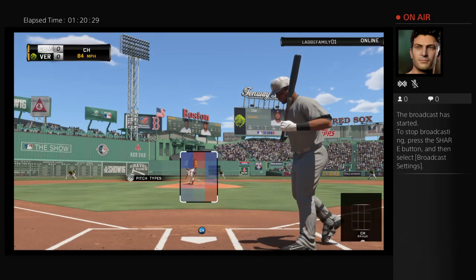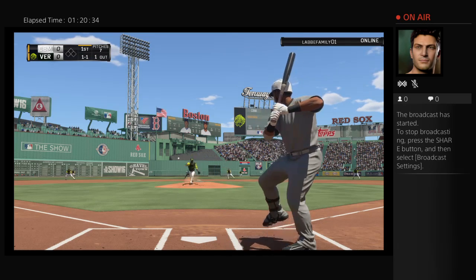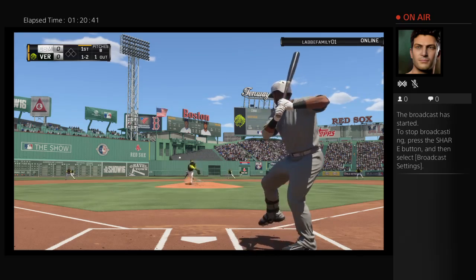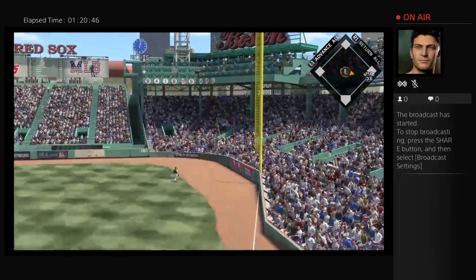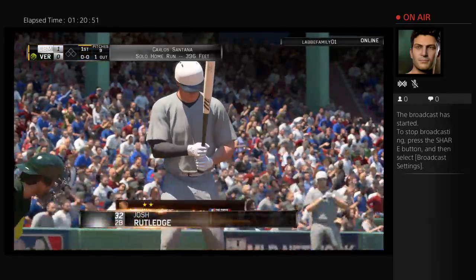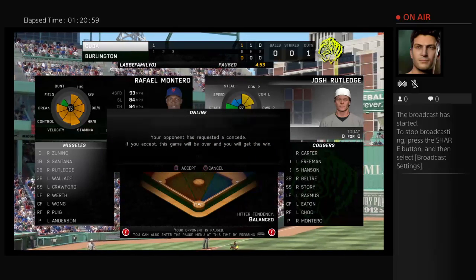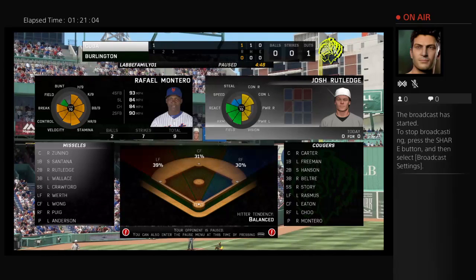And a pitch in the dirt as he lays off. It's 1-1. 1-2 now as that one's fouled off. High and deep to straightaway right. Chu looks up, and this one is gone. A home run. Oye como va. It's a solo home run for Carlos Santana, and that will break the seal early here. It's quickly 1-0.